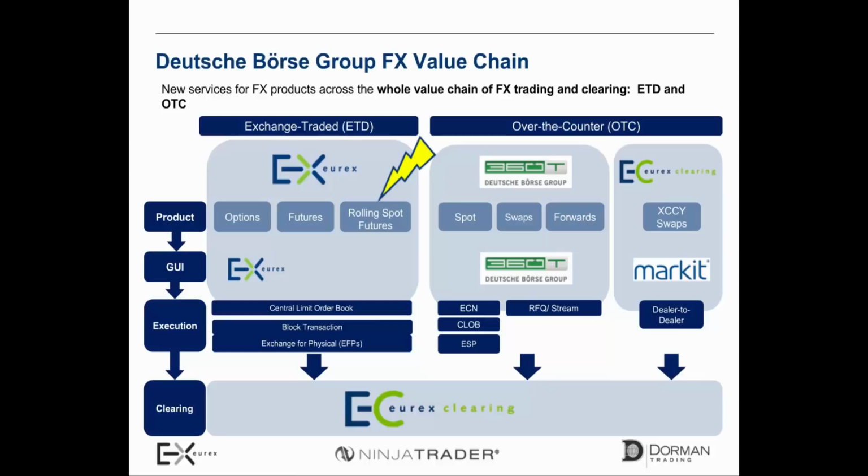There's often a high degree of hype surrounding the launch of a new futures product. Well, in this case, it is well justified to recognize that Eurex has come up with a genuinely innovative new FX futures product unlike anything presently available, the Rolling Spot FX Future. Essentially, it's the OTC FX spot price in a daily futures wrapper.